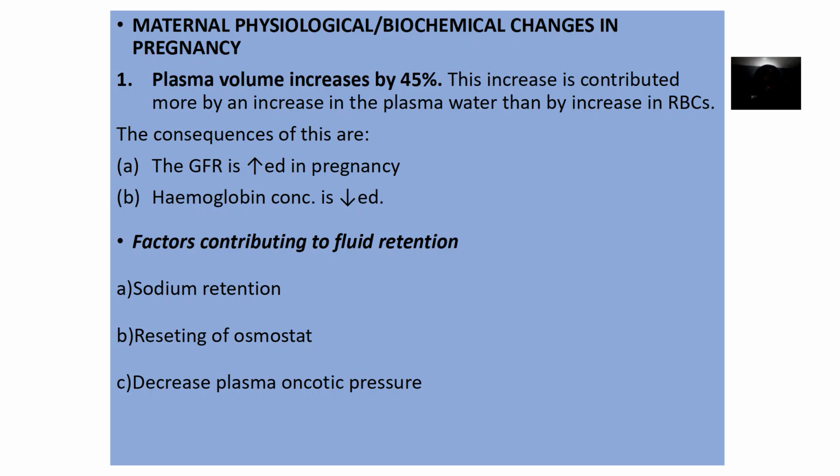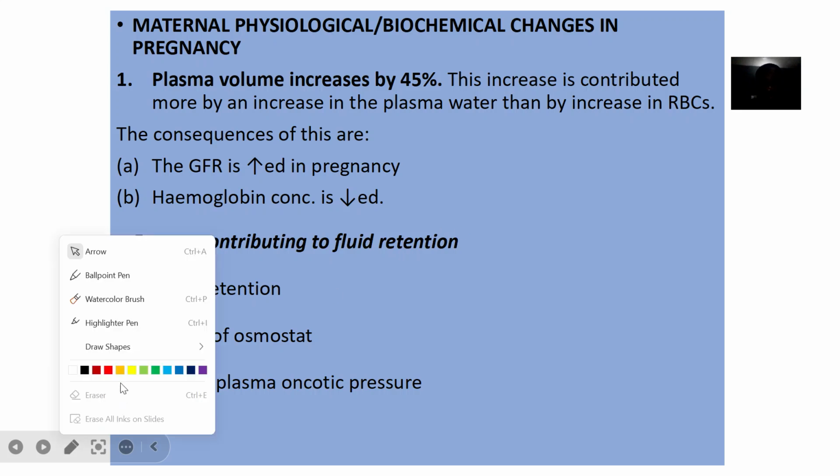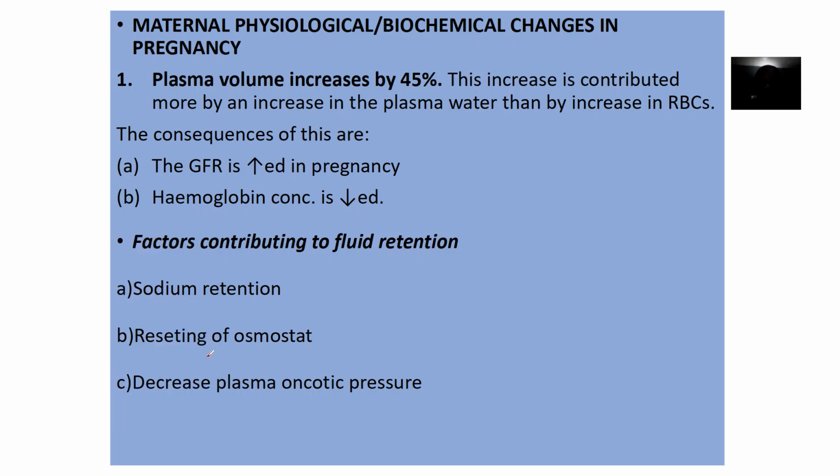Hemoglobin concentration is what decreased in pregnancy. Now this is because there's a whole lot of dilutions and all. Factors contributing to fluid retention. All right. So sodium retention, resetting of the osmostat, decrease plasma oncotic pressure.